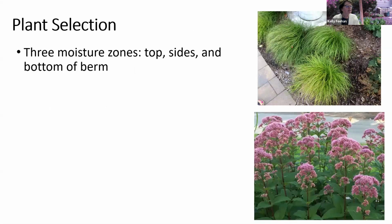Plant selection, getting close to the end here. Remember, the difference from other gardens is there's 3 moisture zones. There's the top of those berms, there's the sides, and then there's kind of the bottom of the berm where in heavier rainfall, you could get inundation. You're going to get standing water, so you need plants. And we've come up with a list of plants that handle those wetter soils, those wetter roots, and that inundation.